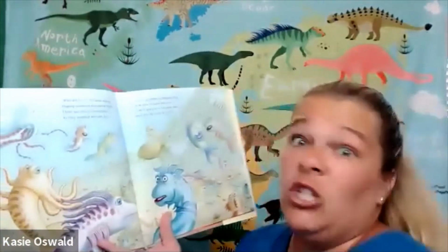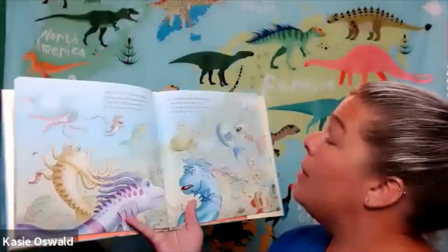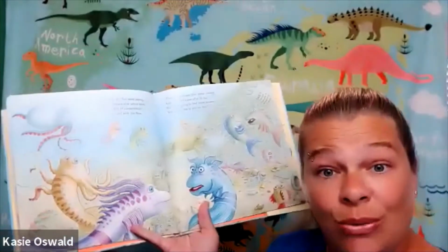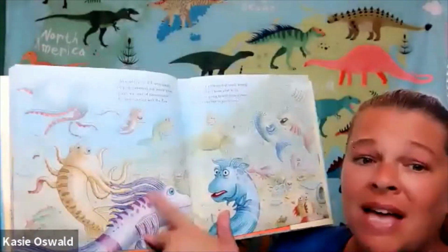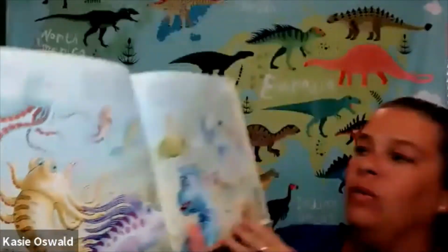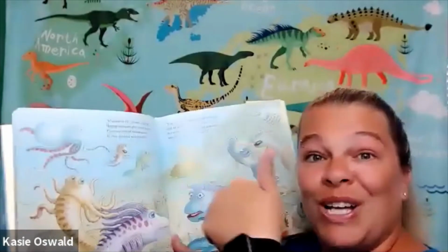Who will fix it? Fish were asking, hoping someone else would know. There was lots of conversation as they traveled with the flow. There's a problem that needs solving, and we don't know what to do, but we're going to find some answers. Would you like to join us too? Boys and girls, what's the problem? Yes, there's a big, big mess in the ocean. Can you see all the trash? Oh no. I heard some more rhyming words. No, flow. Do, too. Great job, boys and girls.